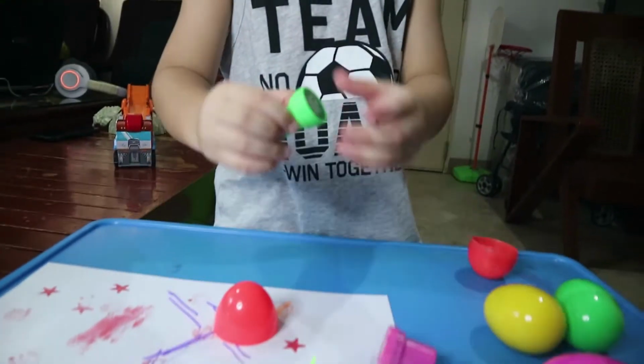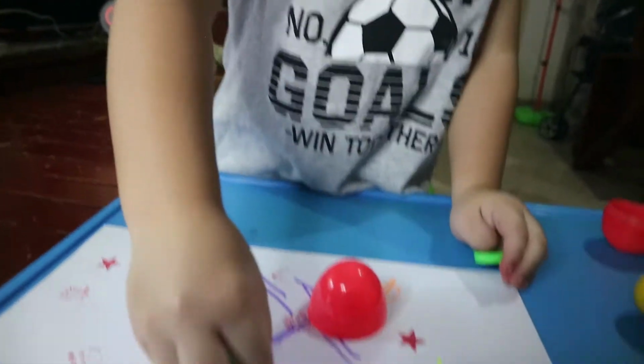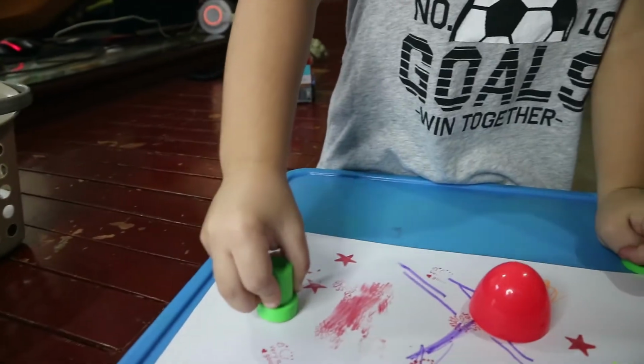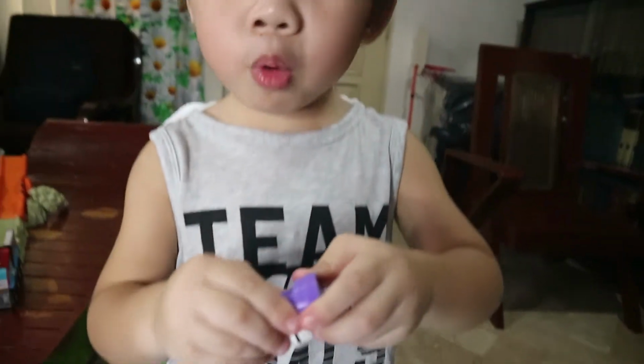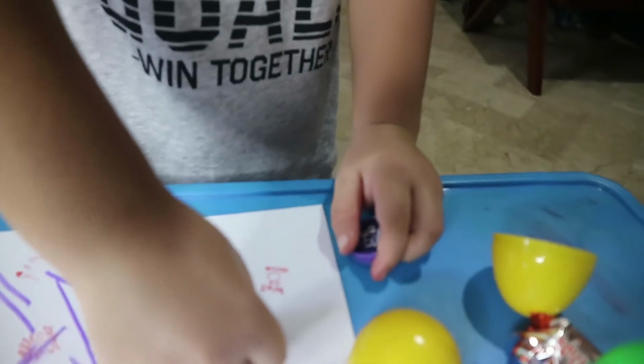Whoa. We have two stamps. One in color. Red. Yeah. Well, the ink is red, but the outer is green. Well done. Apple. Next egg. All right, next egg. Yellow egg. You have a candy and another stamp. What color stamp? Purple. Good job. What does it say inside? Try it on.